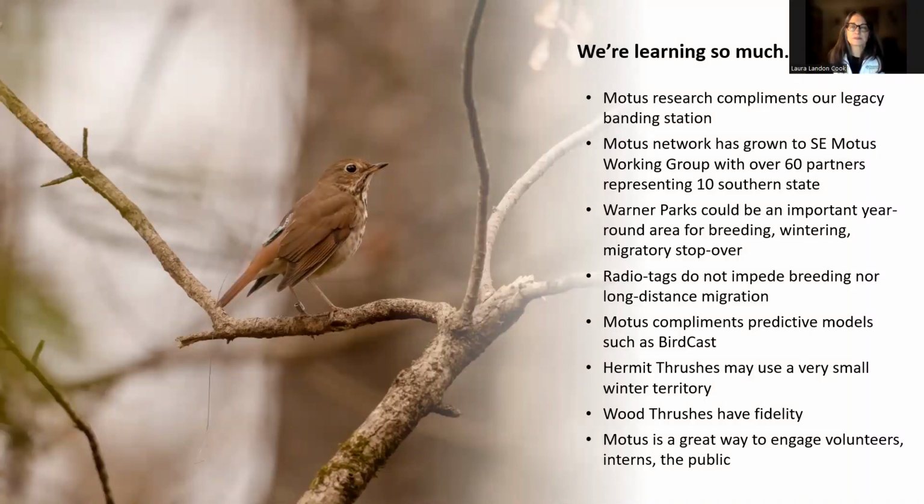birds as well. Because of those wood thrushes, we feel like the radio tags aren't impeding their breeding. And from some of the detections we've had in Costa Rica and Mexico, it's not impeding their long distance migration. So phew, that always makes me feel better. Our work is complementing some of this modeling stuff, like the guys at Birdcast are doing.